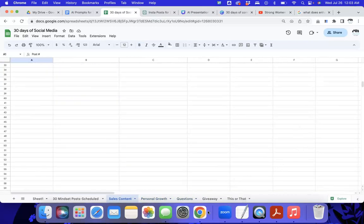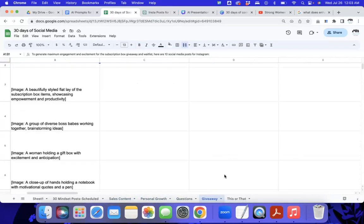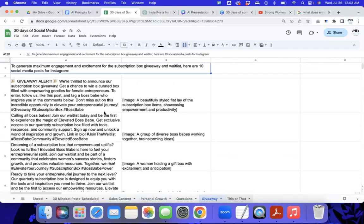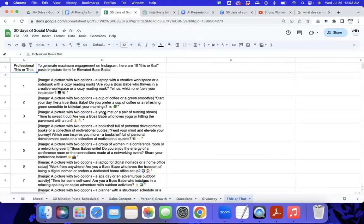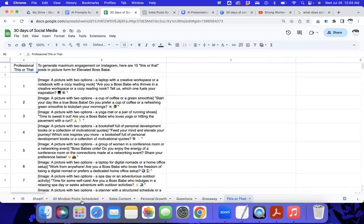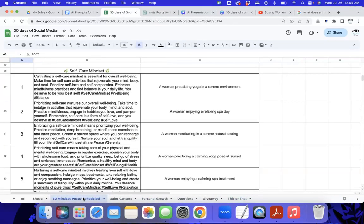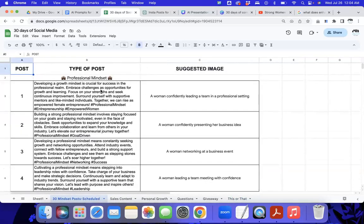And if I was going to do a giveaway, I have some different giveaway ideas or another engagement one for this or that. Like what are some other this or thats I could use in this sort of theme? And so I have all those. So basically, I have a whole bunch of stuff all ready to go whenever I'm ready to use it. For this first one, what I did is I created all of this. I have all these 30 posts in here.